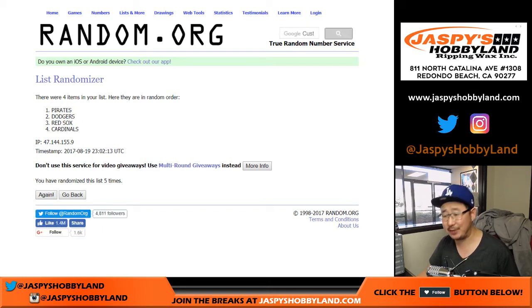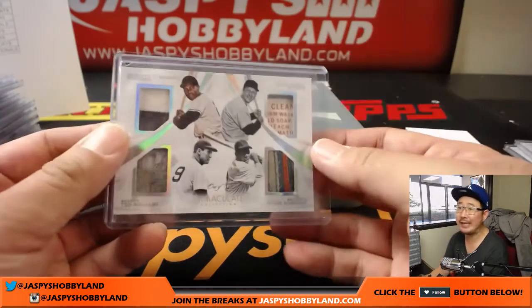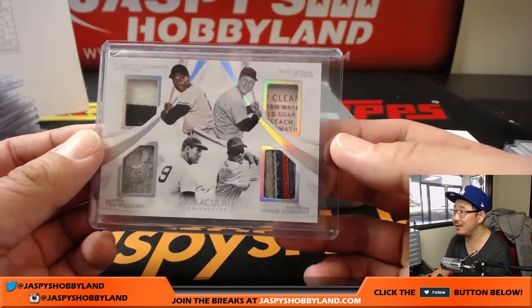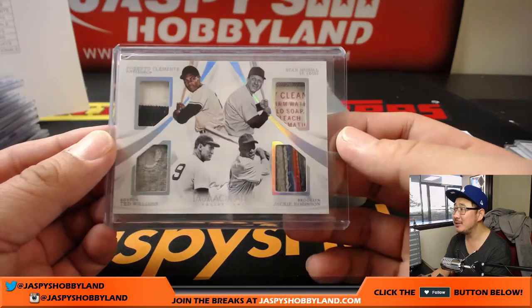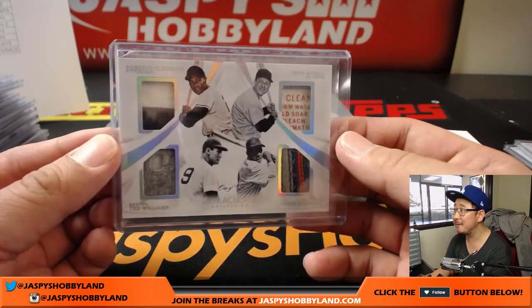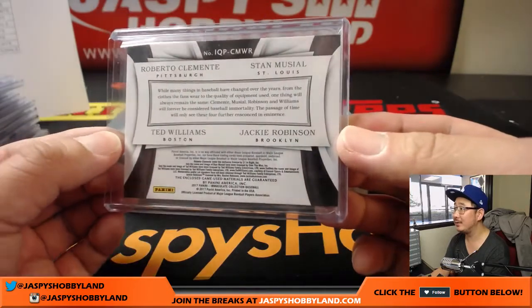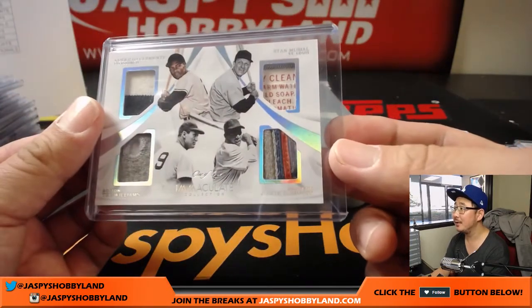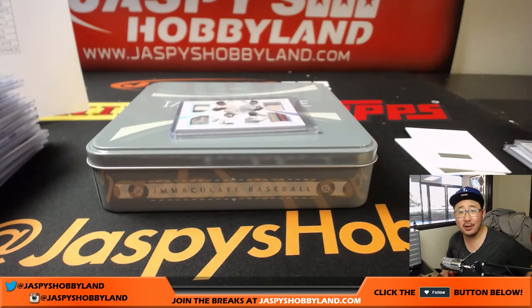After five times, it goes to the Pirates. Frank Hiller with the Pirates. These are the only hits that Frank Hiller will ever accept from us. Only the best for Hiller. One of one. Success on the randomizer. What a quad relic right here. That's pretty amazing. Hiller, all aboard the Big Hit Express. Woo-woo!